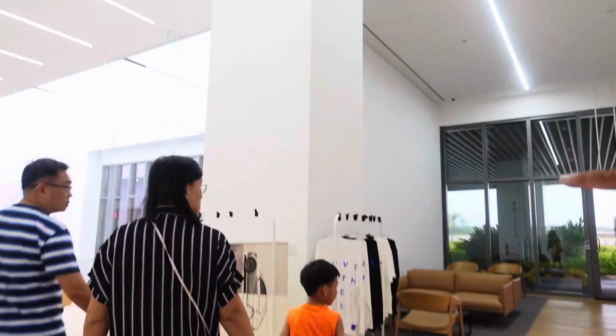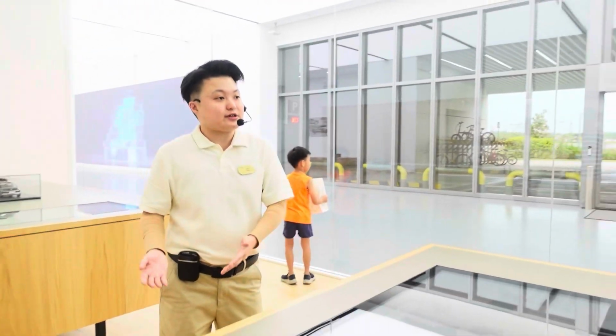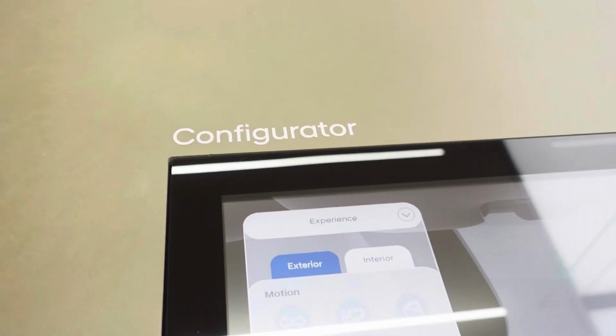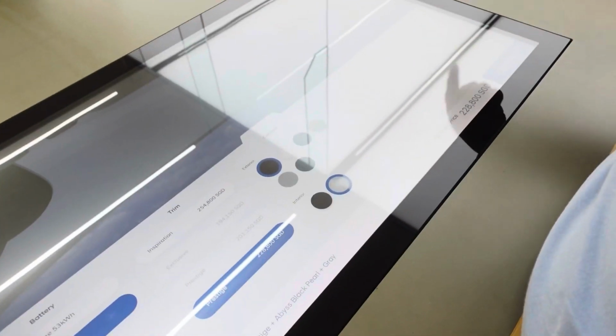See, this is where they unveil the cars to the new owners. Behind this window is our vehicle collection zone, where new owners of our Ioniq 5 or 6 can collect their new vehicles through our vehicle collection program. You can configure your dream car. You can also explore the interior and exterior.